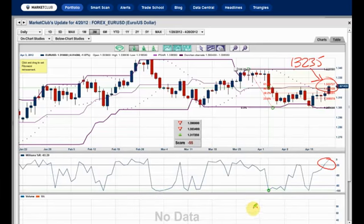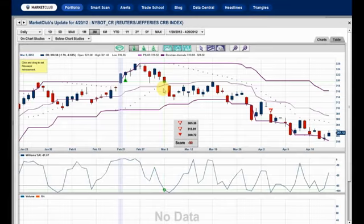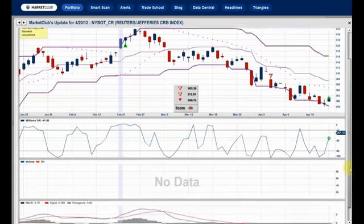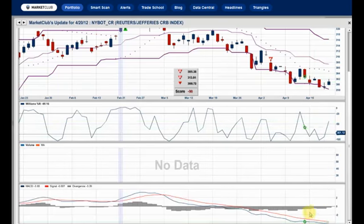Let's clear the screen and go to our next market. The next market we're going to be looking at is the Reuters Jefferies CRB Index, and that sort of made a little bit of a recovery. It's still in a negative mode, but it was oversold. So the trend is clearly down here. We need to get this market turned around if we're going to see inflation kick in, but that could be next week. And you're seeing this very heavily oversold MACD just beginning to shape up that way.